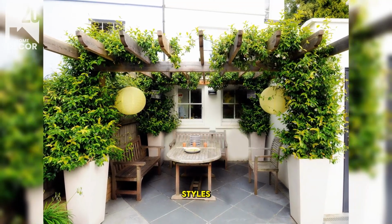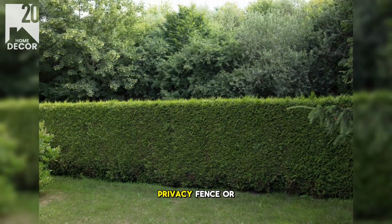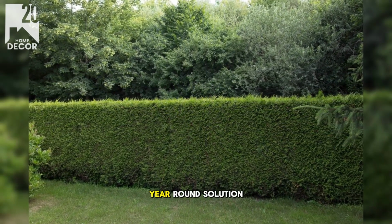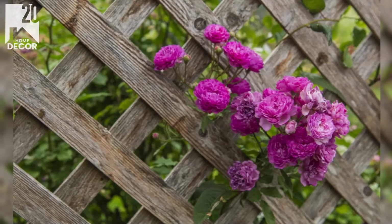informal garden styles. Whether you're looking for a low-maintenance privacy fence or a plant that's easy to customize, Privet offers a dense, year-round solution for your outdoor space.